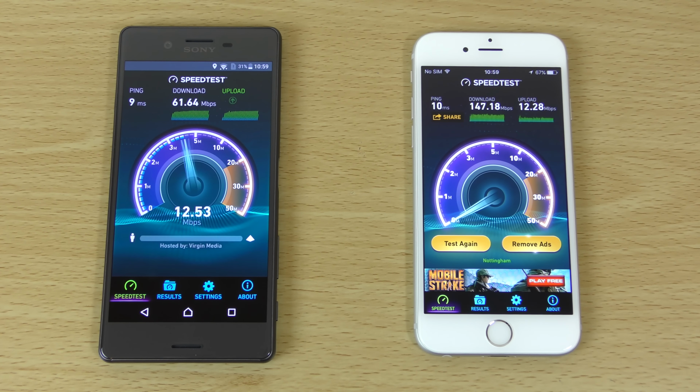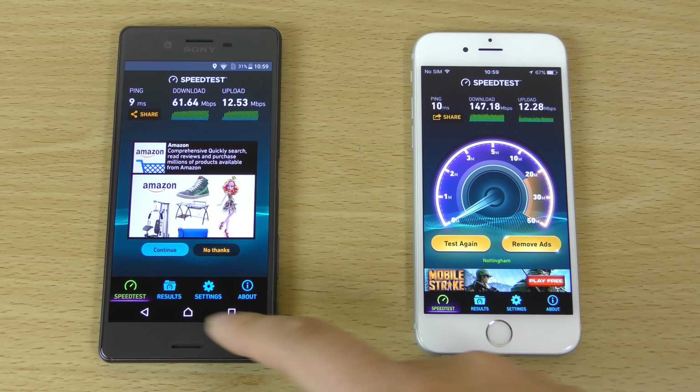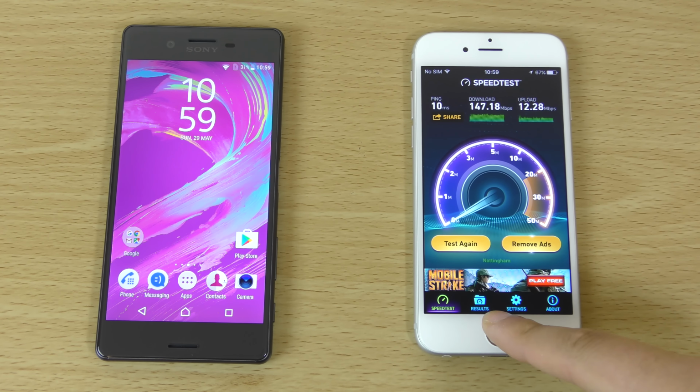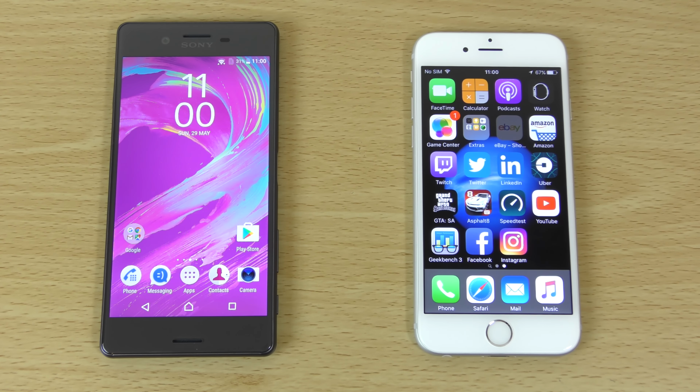But at the end of the day, I don't think many people really use that much unless they're downloading heavy amounts from the internet. So the actual web browsing performance is pretty good on the Sony. One area where I think Sony could definitely learn from Apple and improve is the voice recognition service.